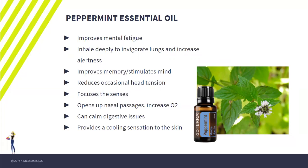It can open up and invigorate the lungs, and it has something called terpenes in it, specifically monoterpenes, and that chemical constituent is responsible for oxygenating the brain up to 28% more than it's currently getting. So this is a great thing to help get you focused and motivated to do different tasks.